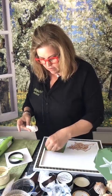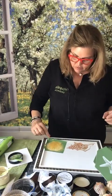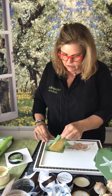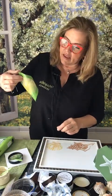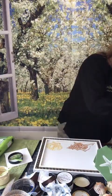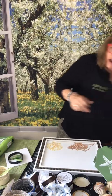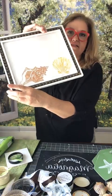Okay. So let's see how this one came out. Time to peel and reveal. Am I not moving fast enough for you guys? Perfect. Oh my gosh, it came out so cute. I actually had a little clump in mine, so it didn't come out as good. I didn't get off that dried almond latte that I put on there, but it still looks pretty good. I don't know if you can see it. The seashell.